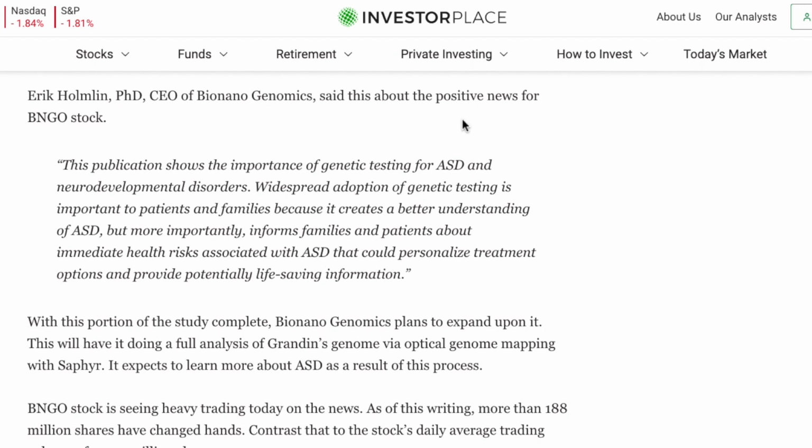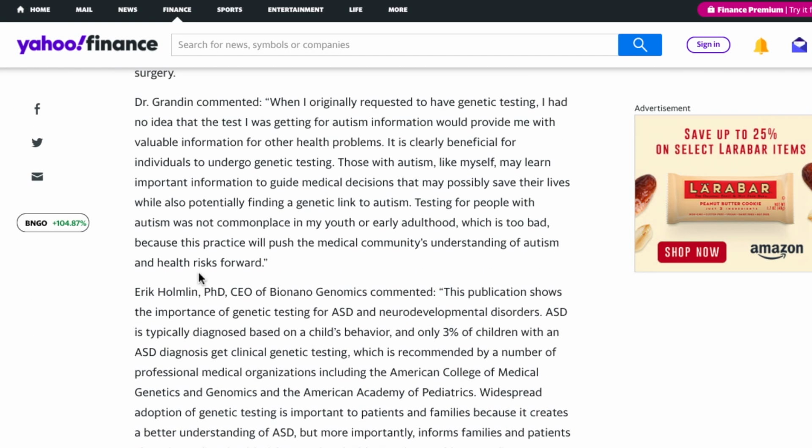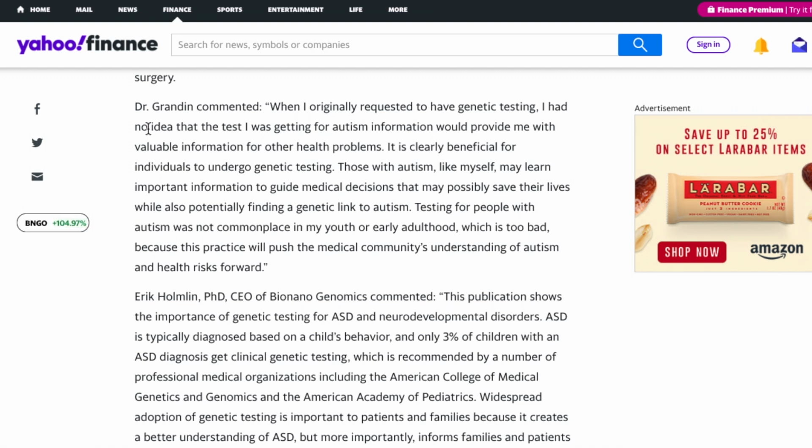the stock reacted so much because of her visibility. She has actually given TED Talks. She was in Time's 100 Most Influential People. A lot of people know about her, and she is a very vocal and visible activist for this cause and also some animal rights causes. And here's actually what she had to say about the whole experience. We're going to a part of an article by Yahoo Finance.